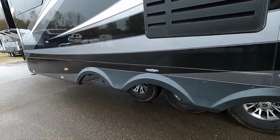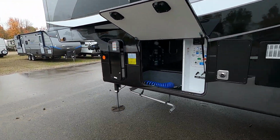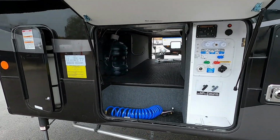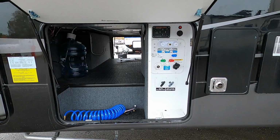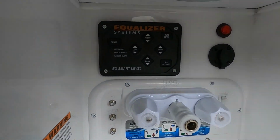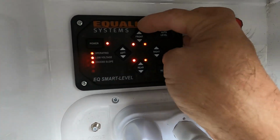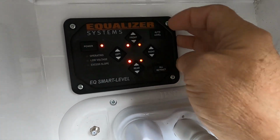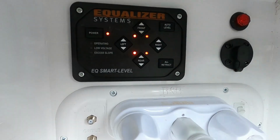And then your water connections, your whole docking station, is going to be in our front compartment here on the driver's side of your tow vehicle. So park accordingly so you can utilize the facilities at the campsite. Once you arrive, we're going to unhook your hitch. Hitch band will go over this with you, but you've got the equalizer system. Simply turn that on. You're going to lift up the front, get up off your hitch, pull your vehicle away, and then you're going to hit auto level.